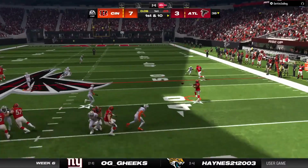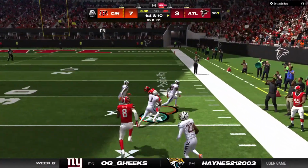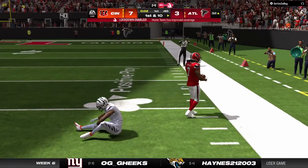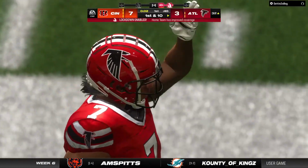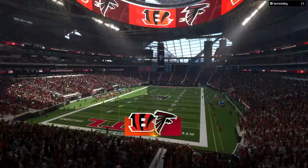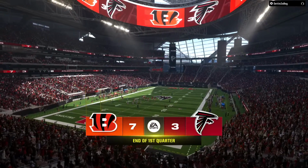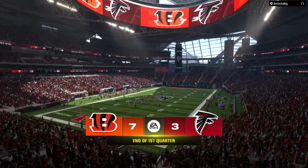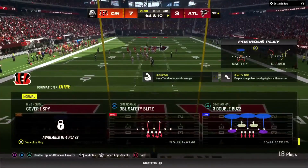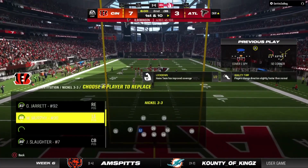On 1st and 10, Goff. This one hauled in, and again it's Robinson. And he takes this one down almost all the way to the 30. A big play that time on the catch and run. 30 yards. After one, 7-3 the score. Back now in Atlanta, second quarter action. The Falcons with the football as they've got it with a 1st and 10.